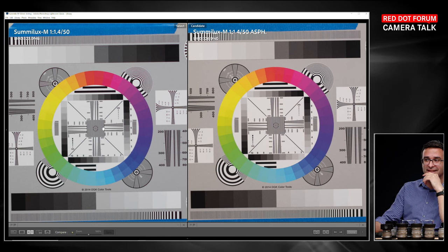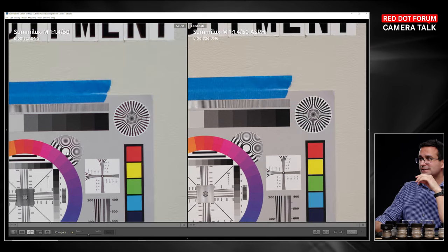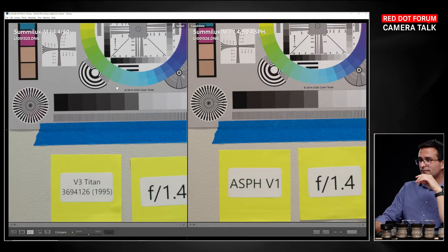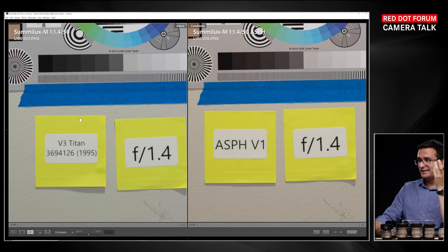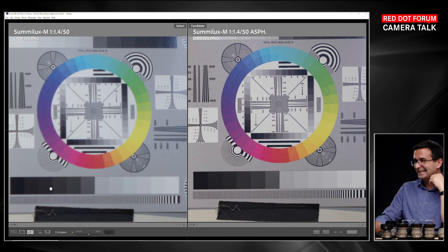I mean, wow. So, pre-aspheric on the left, aspheric on the right, version 1. Well, look at the text. Look at the 2014 text there. I mean, look at this text. Look at that text. Now, the real difference is look at the corners. Oh, my gosh. Oh, my gosh.